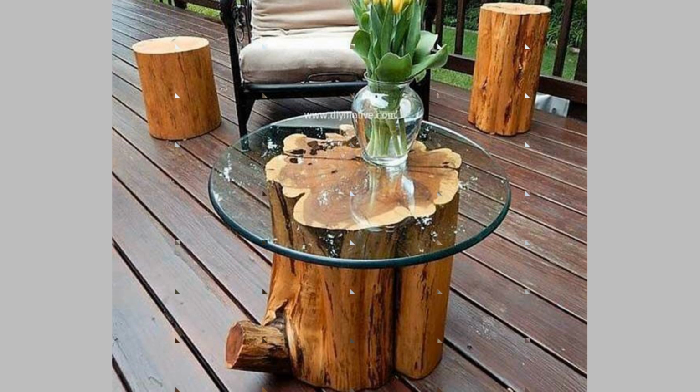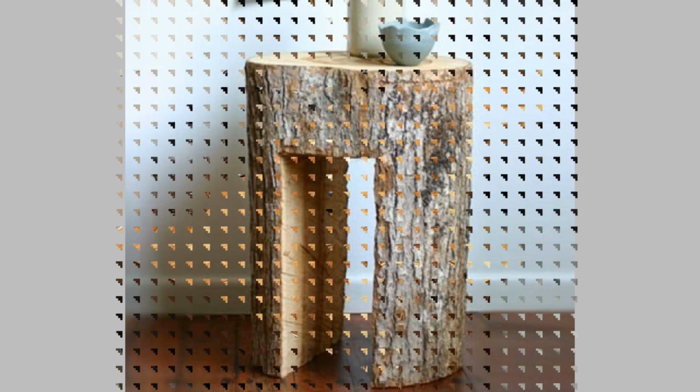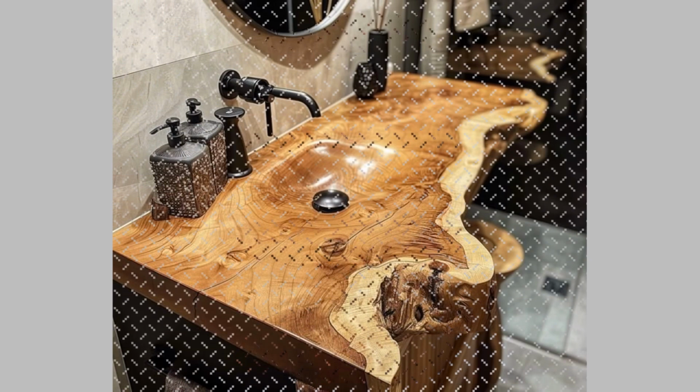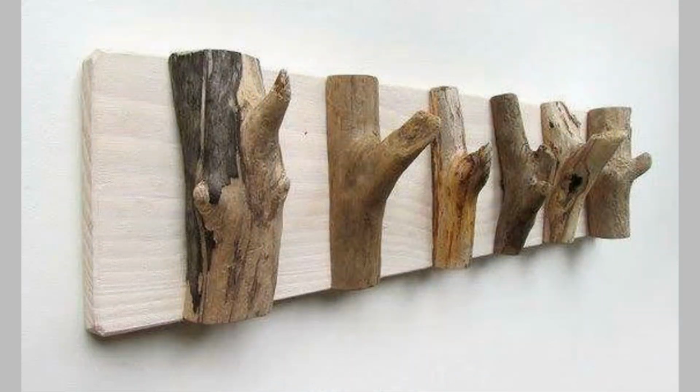By transforming raw logs into beautiful and functional pieces, artisans not only contribute to the aesthetics of contemporary homes, but also promote a sustainable lifestyle that values authenticity and craftsmanship. This practice enriches the lives of both makers and consumers, fostering a deeper appreciation for the art of woodworking and the inherent beauty of natural materials.